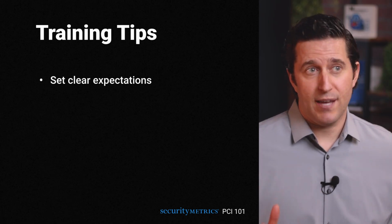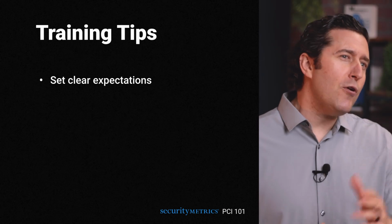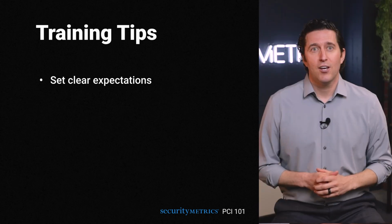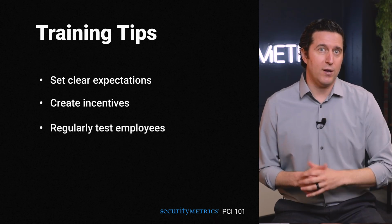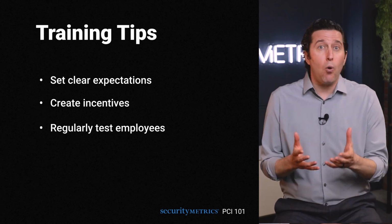Set clear expectations. Don't present training as a list of do-nots. Rather, help employees see that they have a vested interest in protecting the organization and its business. Create incentives. Reward your employees for being proactive. Regularly test employees. Create an environment where employees aren't afraid to report suspicious behavior. Documentation and regular training helps protect your business from potential liability in the event of a breach.